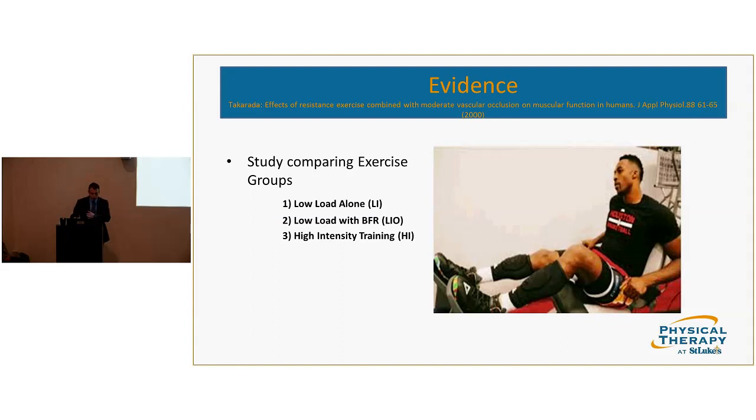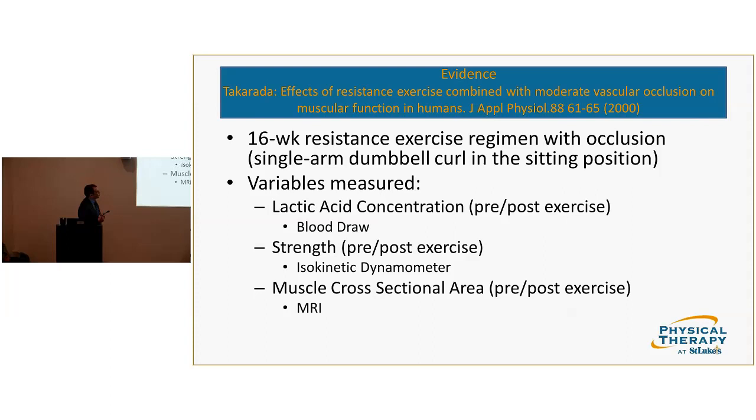The variables that were measured were lactic acid concentration. So I want to make sure I talk about that because that's one of the things we're saying that blood flow restriction is going to do. It's going to increase the lactic acid, which sets off this other chain of events which can help build muscle. So that was conducted via blood draw. Strength with an isokinetic dynamometer, and then the cross-sectional area pre- and post-exercise via MRI. 16-week bilateral single-arm dumbbell curl.